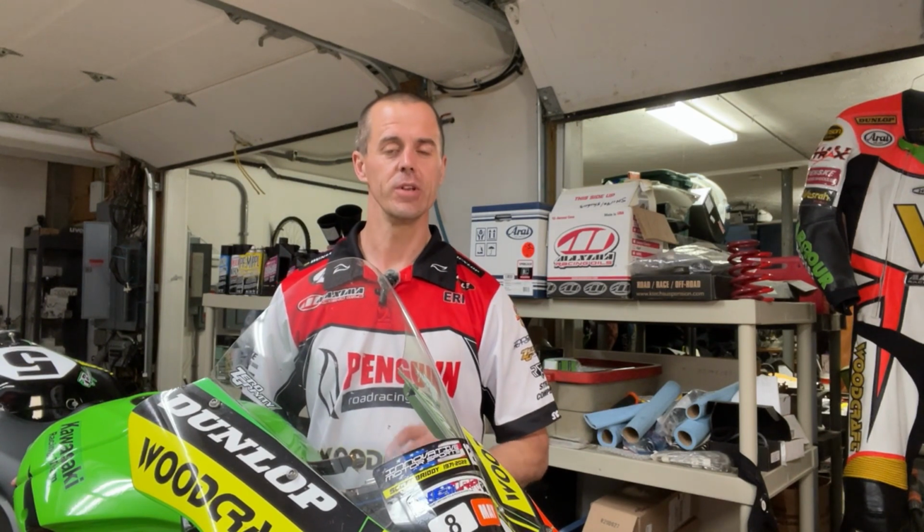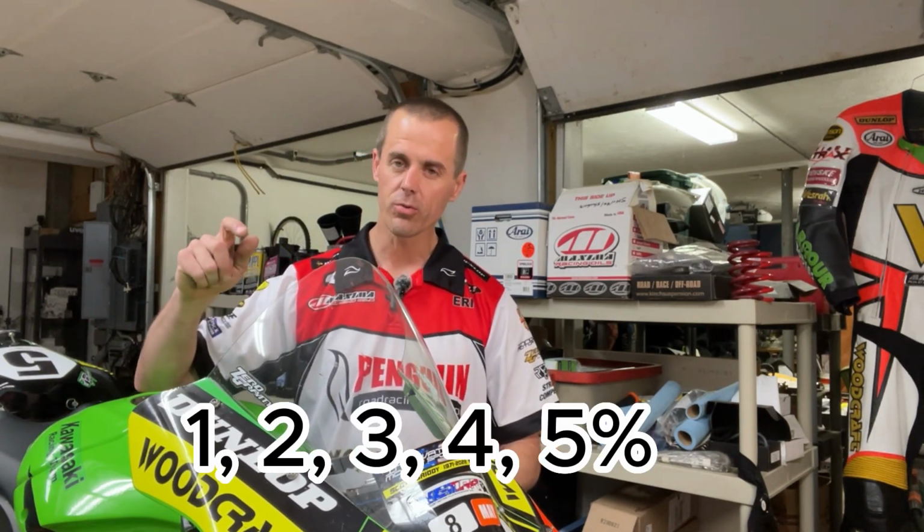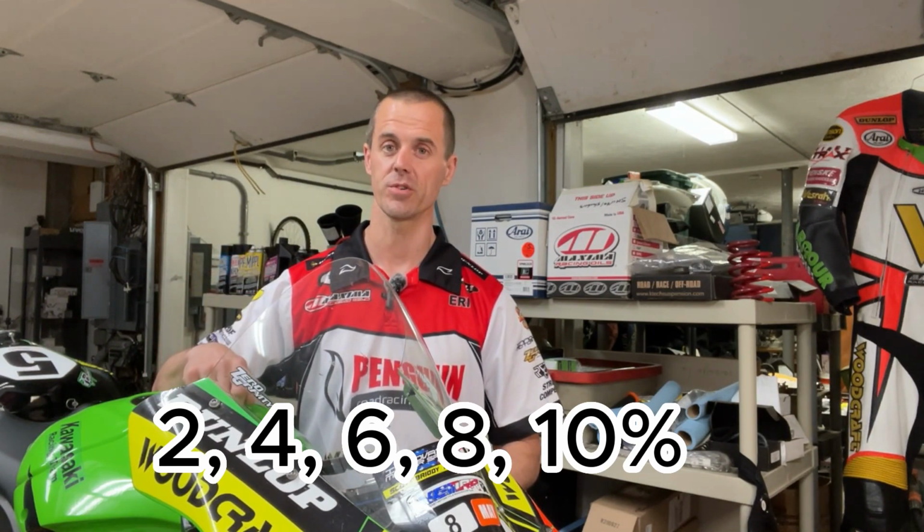So if you establish this, then step 2 is to increase your first 5% throttle. Now this happens very slowly. Normally we go 1, 2, 3, 4, 5. Well, if 1, 2, 3, 4, 5 is not doing it, then perhaps we go 2, 4, 6, 8, 10. Now think about the reality of how small those numbers are. You're going from 0 to 5% throttle or 0 to 10% throttle. We're not talking half or 3/4. We're talking a little bit more throttle. Just enough you can feel a difference.